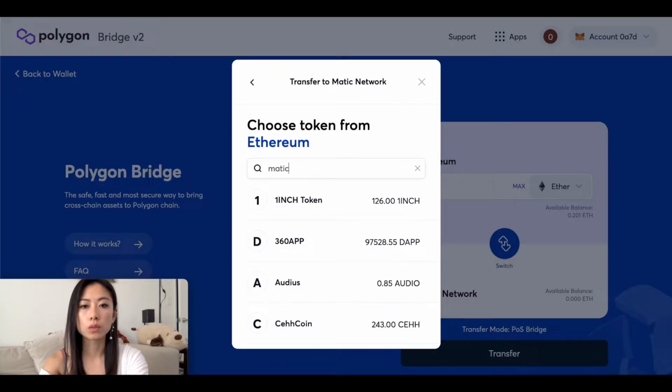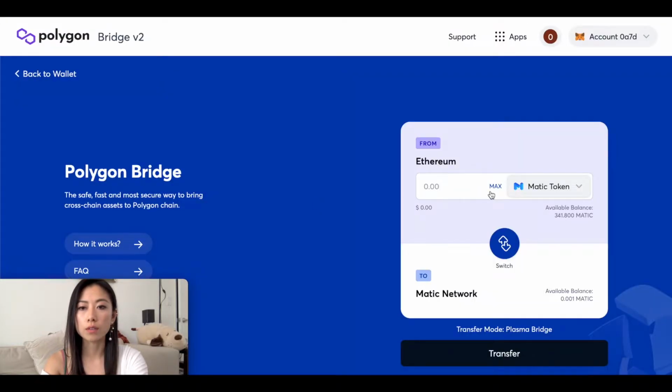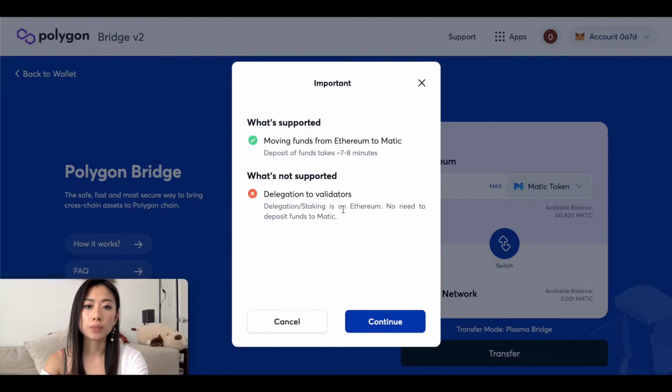You type in Matic, and I have 341 left, so switch it to the Matic network, transfer mode, plasma bridge, and you just hit transfer, so you can move it over. Keep in mind though that if you want to delegate or stake your Matic, don't bridge it over to Matic. I know it sounds counterintuitive, but you can only do that on Ethereum, and there's a separate website for that.